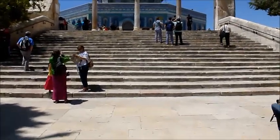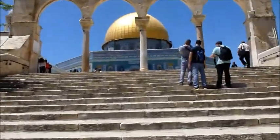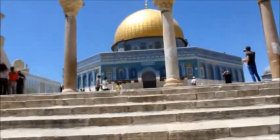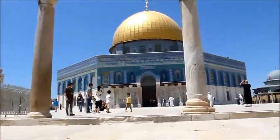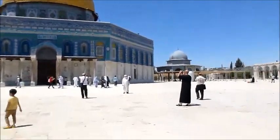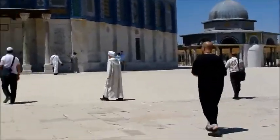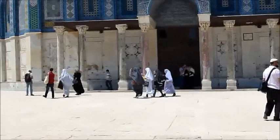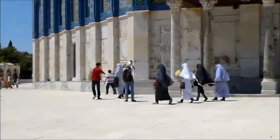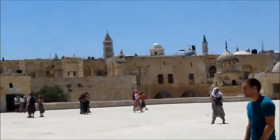I'm currently in Jerusalem on the Dome of the Rock, the Temple Mount, and I'm walking up the stairs to it. You could probably see it through the pillars here as I walk up. You can see the general area, all the way around. You can see the Muslims up here. Just wanted to give an idea of the surrounding area.